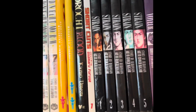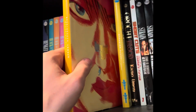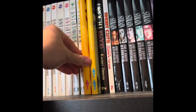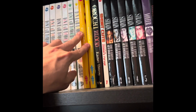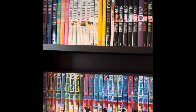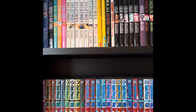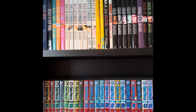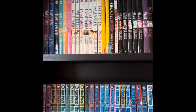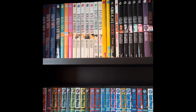All right, and next to that are these little guys here, a specialty release done by Viz. We have Heartbroken Angels, Volume 1 and Volume 2, done in these really interesting hardcover releases that Viz did for a period of time. Now, the interesting thing to note about this series is that while the release is really cool, the actual series itself kinda is not. Essentially, it has to do with a lot of sex work, and it definitely has some child undertones to it. I did not like this series one bit.